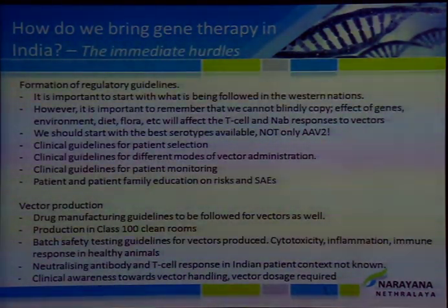So our immediate hurdles, apart from the regulatory guidelines, which I'm sure Vijay will talk a lot more about, is the vector production, making the actual gene therapy drug. So we need to have a cGMP production facility which requires class 100 clean rooms. Now these clean rooms are different from what are present in pharma, because in pharma, those are all fully automated. There's no human personnel entering it. There's a bunch of machines that are doing that. In case of a gene therapy vector, it's actually going to be humans who are going to be making it. So it's that much more difficult to maintain class 100 specifications.